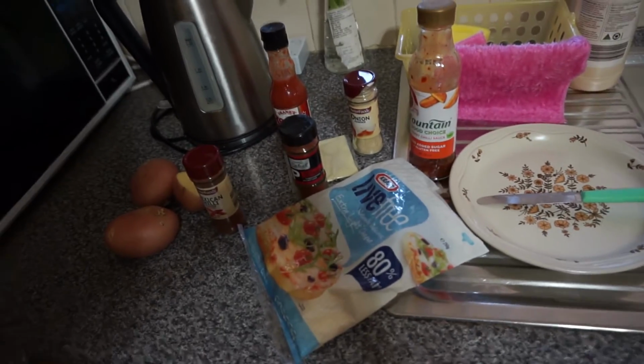So I'm going to get them going in the pan. What I'm going to do is cut up the potatoes. I'll show you what they look like, and then we're going to get them in the pan, and I'm going to add the cheese and make it look all fancy. So let's see what they look like soon.